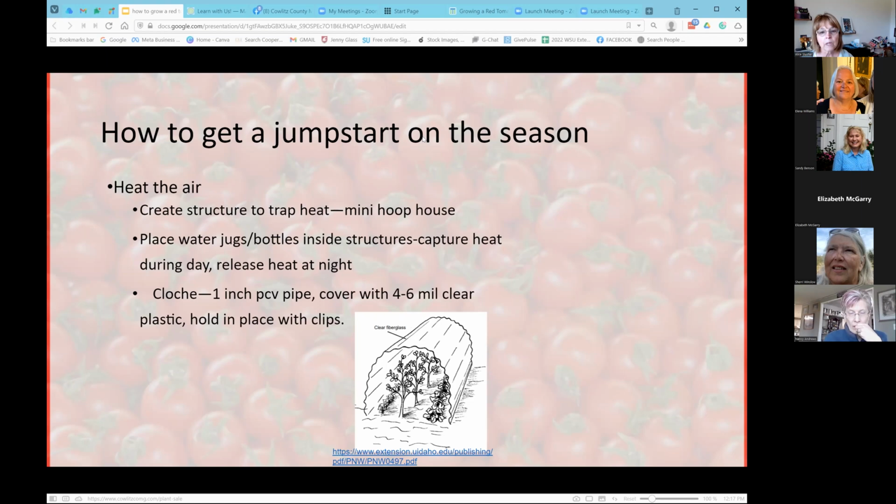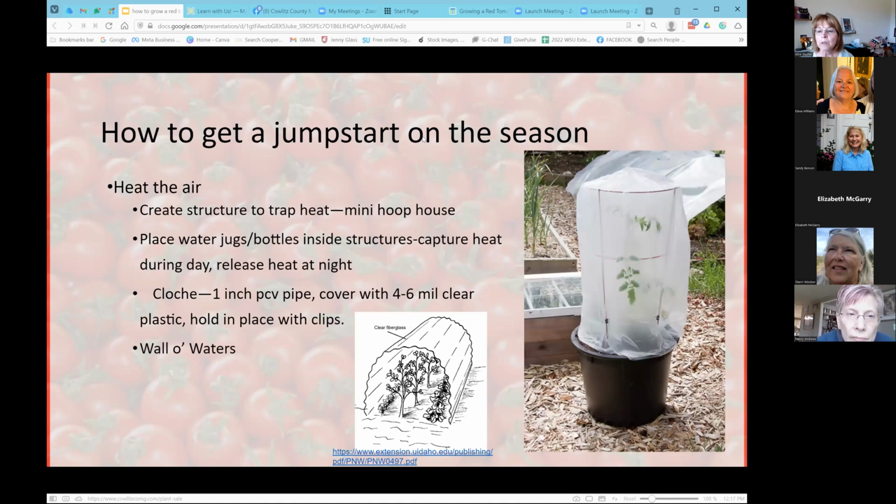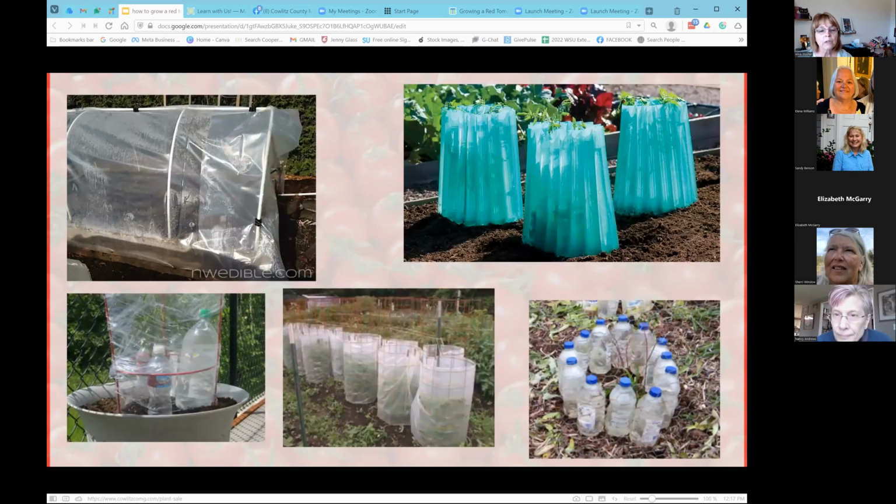So you can make a cloche, which is basically a tent covered with plastic, and you hold it in place with clips and close it up at night, and that'll help to keep your plants warm too. Wall of waters are really cool things, and that's on the next slide. This is one way somebody's done it. That's just a plastic garbage bag, keeps it warm. So here are some options. This is the cloche I was telling you about. Very easy to do in a raised bed. You just hold the plastic on.